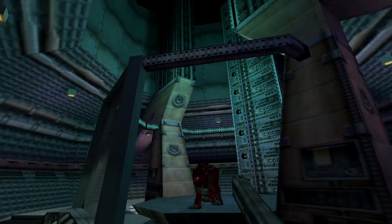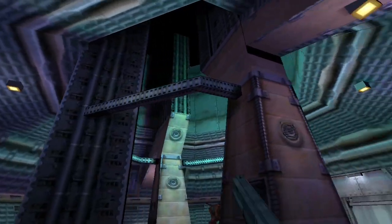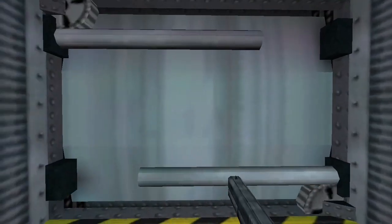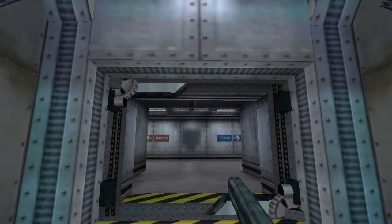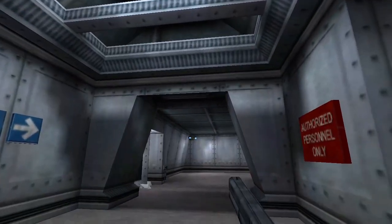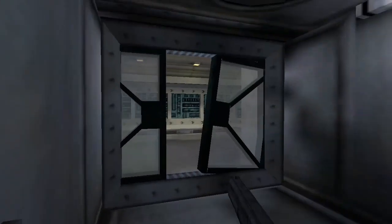The first map starts from the portal device. This device was the predecessor to the anti-mass spectrometer that causes the disaster in the retail game. The storyline document that is on the CD, which was written by Mark Laidlaw, by the way, tells an almost similar story to the retail game. Well, it's basically the same story. An experiment goes wrong, aliens start pouring into our world, and chaos ensues.